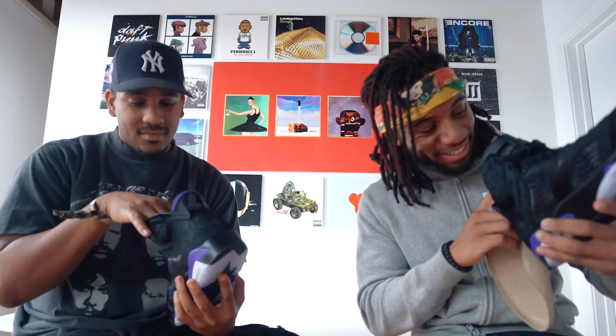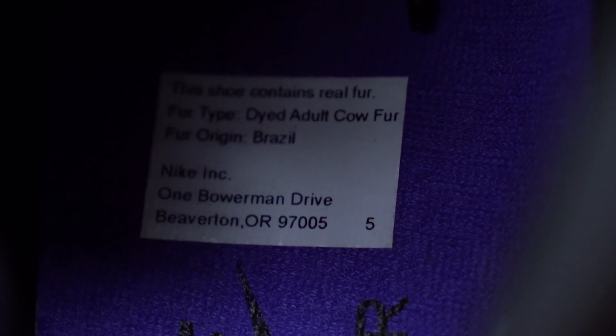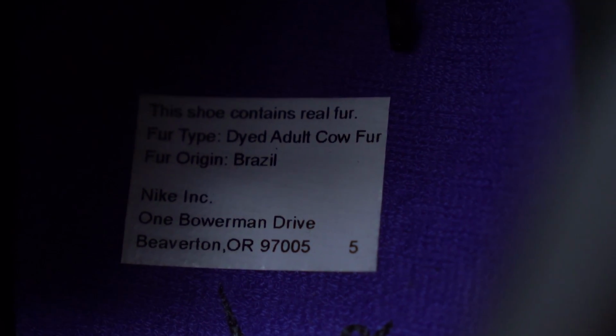Looking inside the shoe, yo, it has an information tag. That's crazy. I'm telling you, bro, they skipped no detail. There's no detail skipped on the shoe. The shoe here contains real fur, fur type: dyed adult cow fur, fur origin: Brazil.